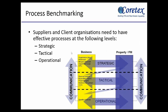The final side is around expecting to see processes in place that support the organisation. And we'd expect to see those at strategic, tactical and operational levels, and the ability for the strategic to inform the tactical and operational, and then when there's outputs for it to go the other way.